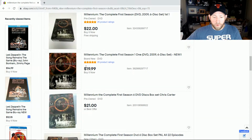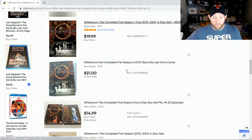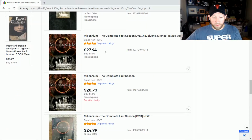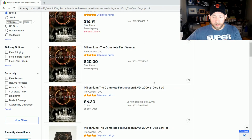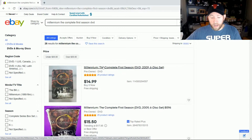Then you got new at $19.99. Did we have any other news that were here? No other news. So the lowest new is $19.99. There's another new at $27.64, $28. But you can see, let's look at the totals. There were 28 total results. The lowest priced out there was $14.99 for pre-owned, $19.99 for new.